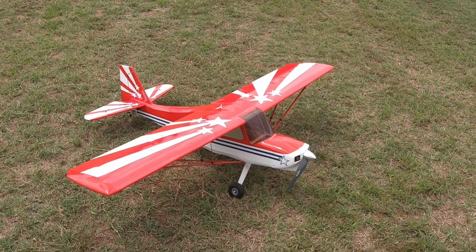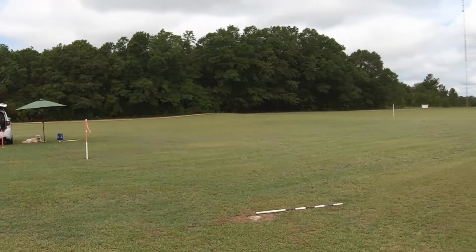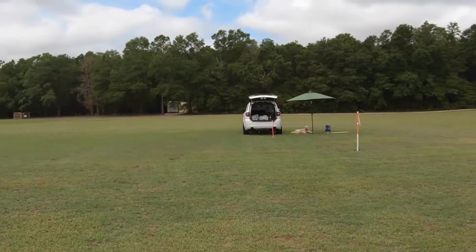Super Decathlon in the sun. Jeff in the sun. Tuco in the shade, man. He watched me mow this whole field. He's about ready to stick a fork in this.